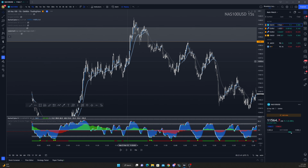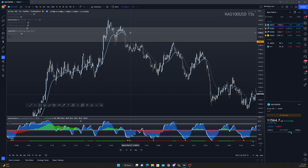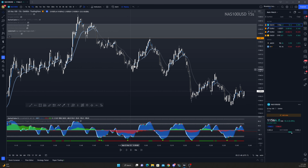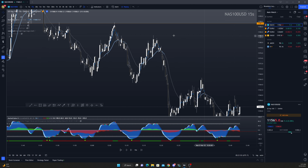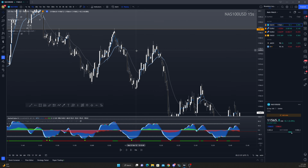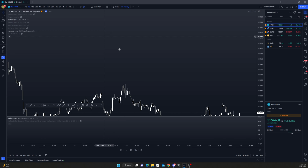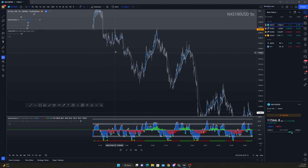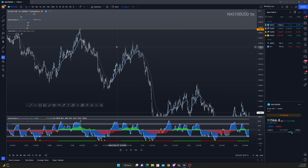Yeah, interesting. So, I mean, after it breaks here, we say, where did that come from? Somewhere up in here. Okay, so then what? We see it start to move up. Is there anything on the 5 second maybe? Potentially.